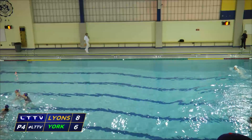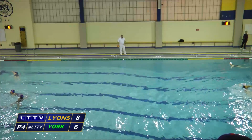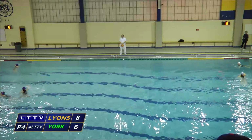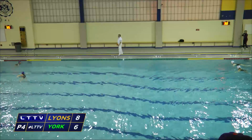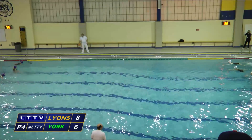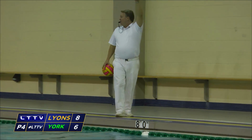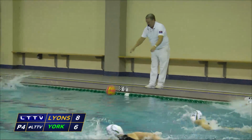Hello, welcome back to the South Campus Pool House. LT is up over York by 2. Score is currently 8-6. Going into this final period, it's been a really up and down ride for each team. Kendall, what do you think are the important things to key in on as we get into this final frame?